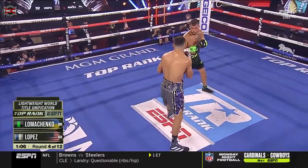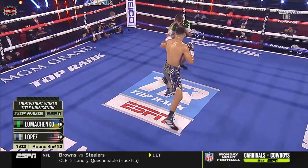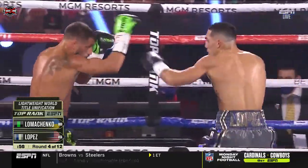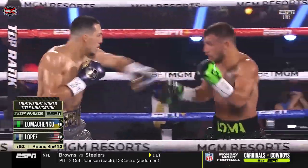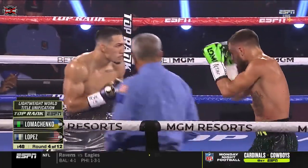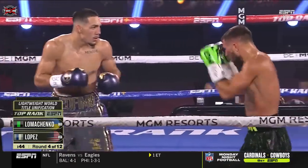If I'm Lopez, I'm getting a little bit more work down to the body of Loma. You know, in these moments, you've got to take calculated risks. Loma's body's there. You've got to step in and get right down to that body. Just missed with that right hand to the body, but he has been willing to throw to the body. Short exchange, short right hand. Did you see that uppercut right there? That's what I'm looking forward to seeing from Lopez, that right uppercut.